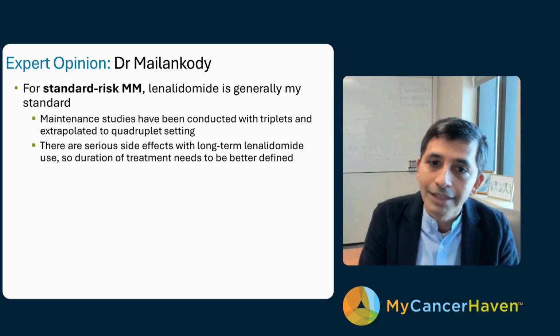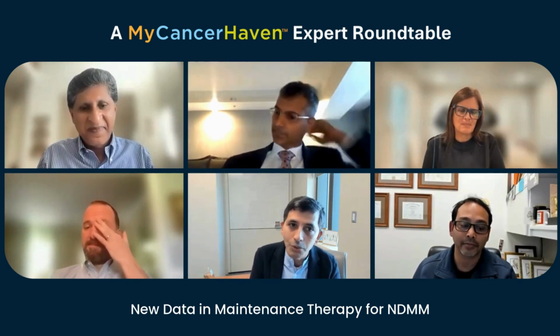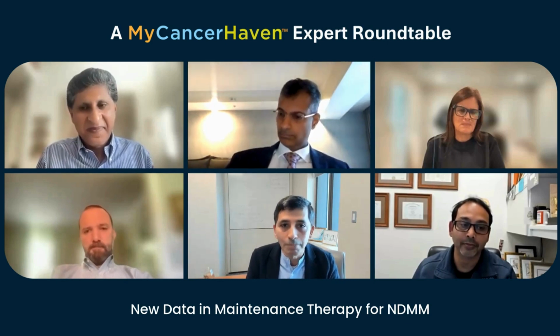So I do think as a field, we should start to define what duration of treatment patients with standard risk myeloma need. Is it 2 years? Is it 3 years? Is it 5 years? Is it indefinite? Studies like Myeloma 11 maybe give us some inkling of the ideal duration, but I think we do need some randomized data that would hopefully allow us to safely discontinue maintenance for patients that do not need an extended period of maintenance in standard risk population.